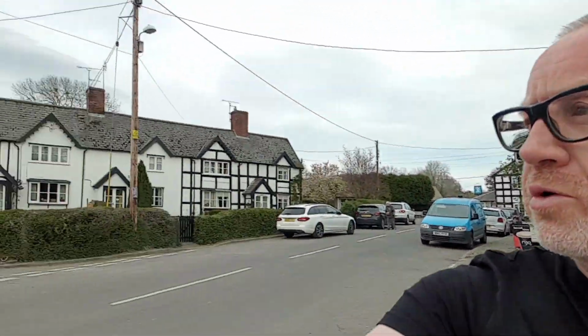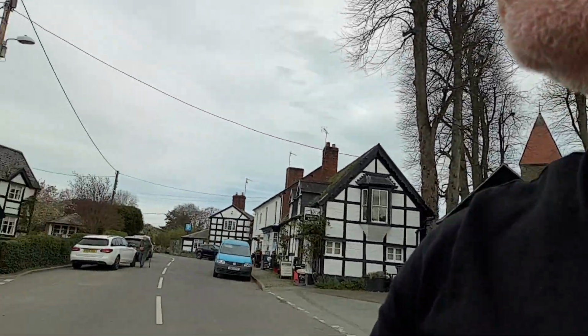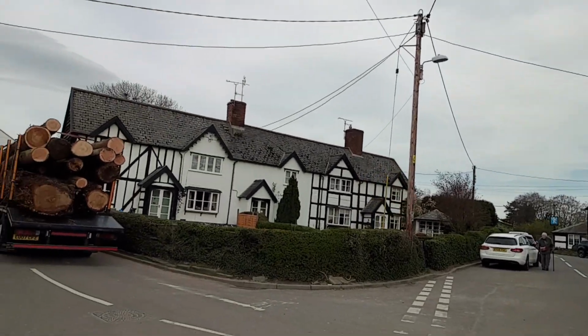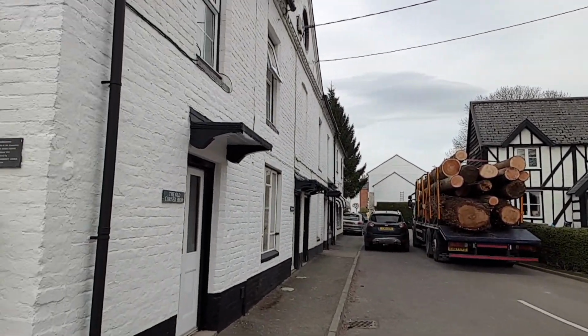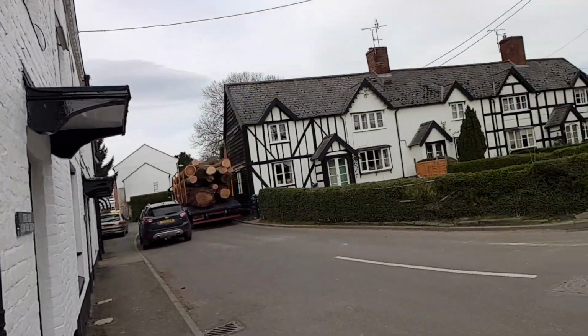So it's, yeah, an old corner shop. So look what we have over here. Yes, you can get past. Oh, you get the idea. Nice little place if you like this sort of thing, which reminds me a bit of Surrey.